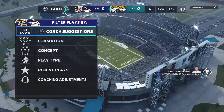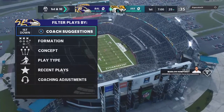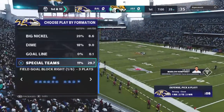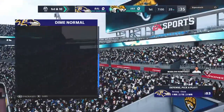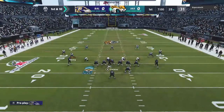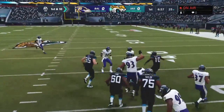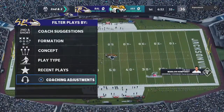And they will elect to not bring this one out as our first drive will begin at the 25. First carry here for Robinson. And the result here, a pickup of 8. Leaves him with 2 to go on second down.